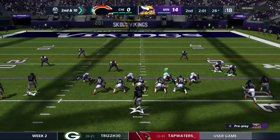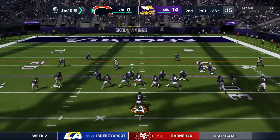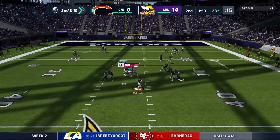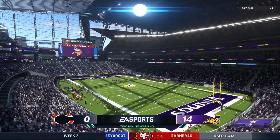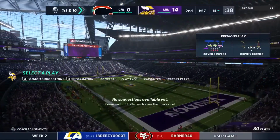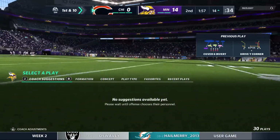Game clock at 2:01. Time for one final play before the 2-minute warning. To throw again, McDonald. And down inside the 15 he goes. 1:57 to go in this first half on EA Sports.